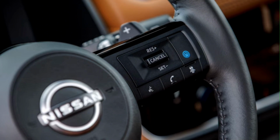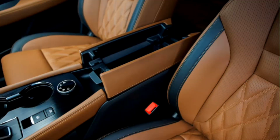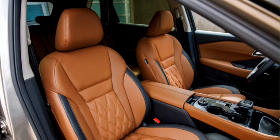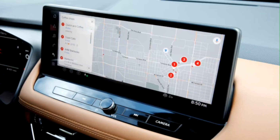ProPilot Assistant with intelligent cruise control returns to SV trim. SL and Platinum trims get ProPilot with Navi Link, which automatically adjusts the vehicle's speed ahead of curves and highway exits based on GPS routing. The 2024 Nissan Rogue is ready to stick to its winning formula.